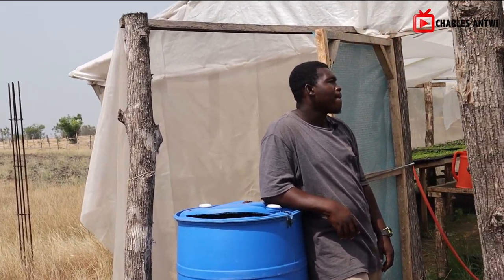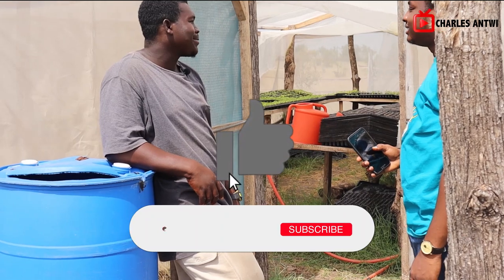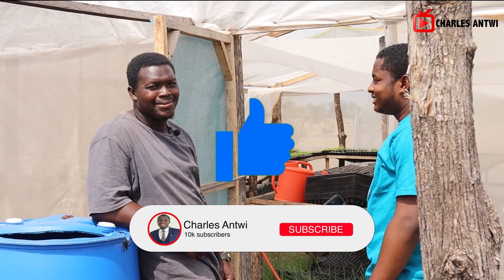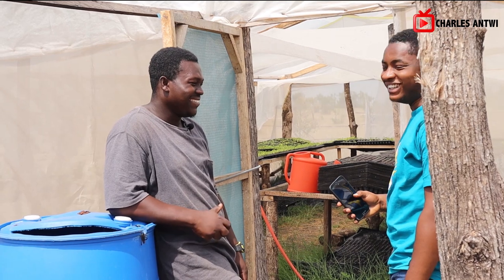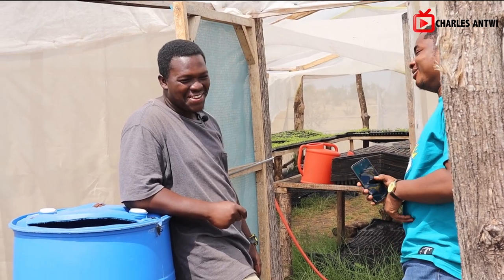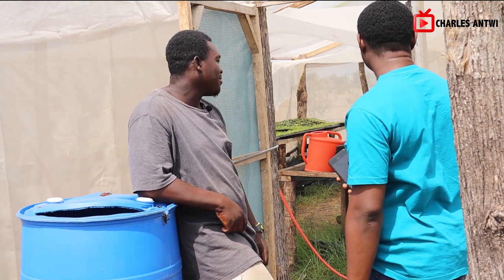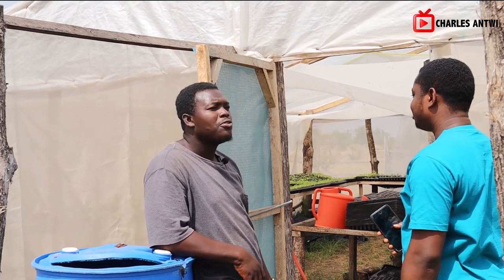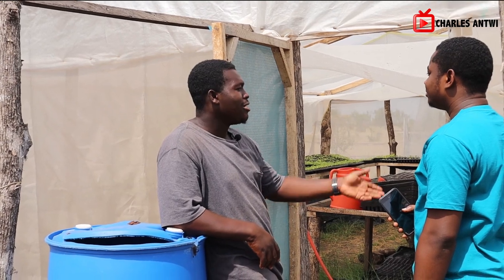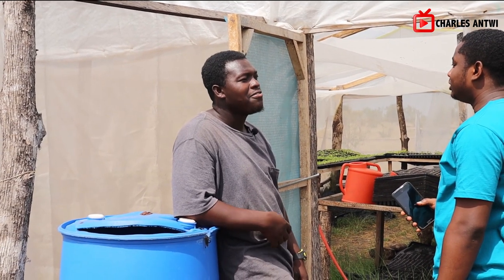How much did it cost to put up the structure? If you give an estimate, it could be like 10k. Okay, it could be cheaper, depending on what you use and where you are. But the price of the solar rig and the insect net won't be different. It may even be higher now.